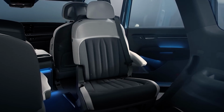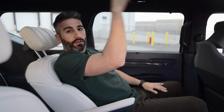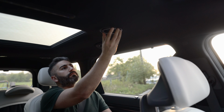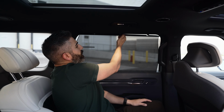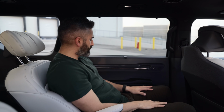But again, it's fully all automated here. And again, look at that amount of space. Look at the headroom. Here, full sunroof, little light handle, HVAC controls. So full HVAC controls are here. So you can set the mode, temperature, all that jazz is there. You also have a sunshade. If you have babies, whatever, you want to put the sunshade up, you can. If you don't, just put it down, that's fine.